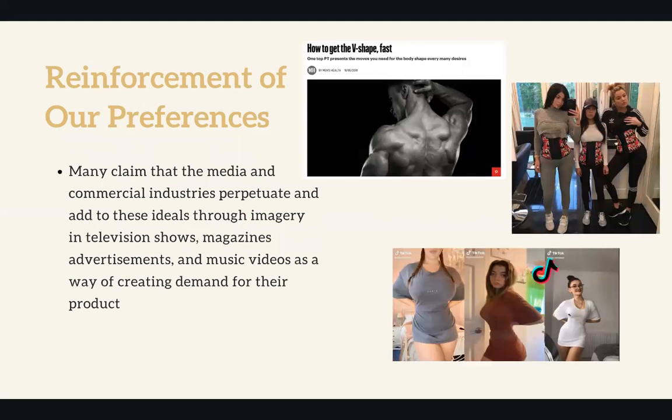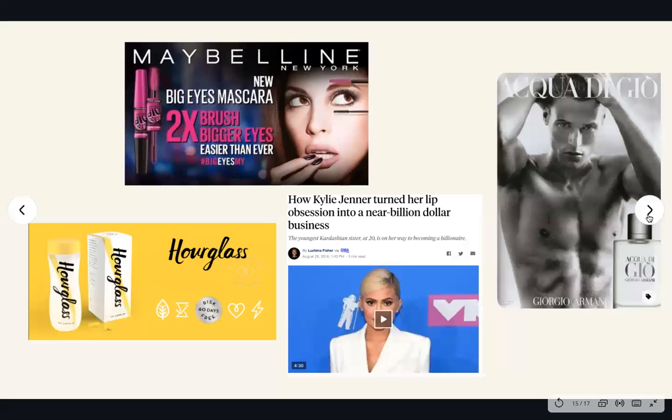And media and commercial industries perpetuate and add to these ideals and reinforce our preferences through imagery in television shows, magazines, music videos, and social media. As you can see here, this is a TikTok challenge, the hourglass challenge, and they are maybe not knowing why they're showing off their hourglass figure, but they know that it's attractive. And these are some other images from media that are reinforcing these preferences we discussed. And now we're going to watch a short video clip that's going to kind of show these in action. Maybe people are doing them unconsciously.